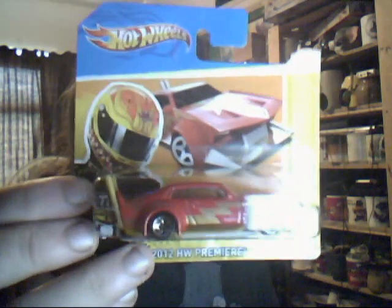2012 Mad Manga, second recolouring. Sadly, it is the second recolouring. The first recolouring of purple, I love that, but I didn't have any money to buy one. Again, it is a shame, but it happens. Anyway, there it is.